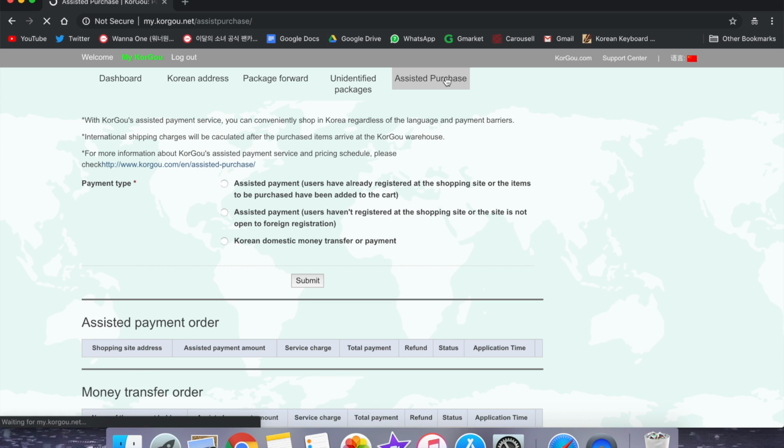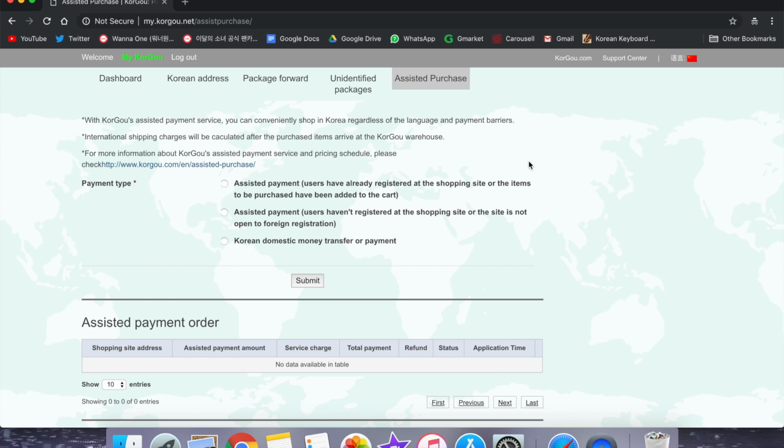Then assisted purchase is something that I guess most of you would use. It is pretty much a service where it's like a domestic bank transfer option. So if you don't have a Korean bank account, you can use this, pay a bit of service charge, and it'll be done for you.